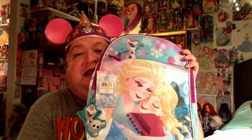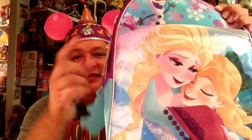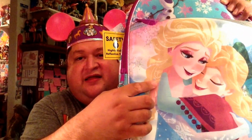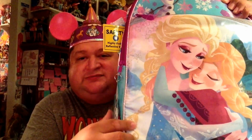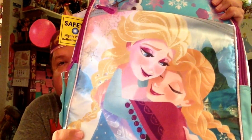Oh, I love this bag so much. I love this drawing of Anna and Elsa so much. It is so beautiful. I love the artwork. Let me see. They have glittered icicles here. Really pretty. There's some icicles in Elsa's braid. And they are hugging because they're adorable sisters. And Olaf is on top, and this is glittered, but it's glittered in the fabric.